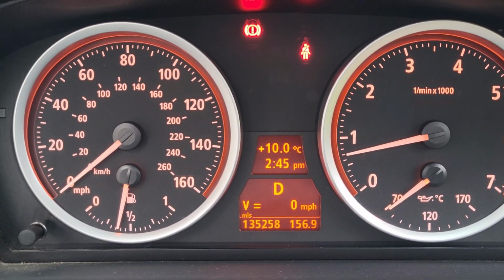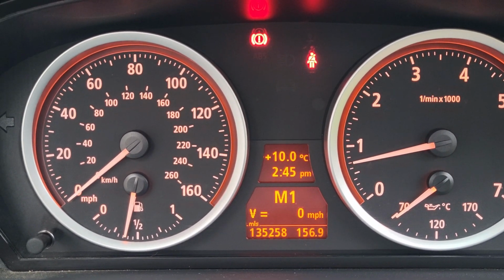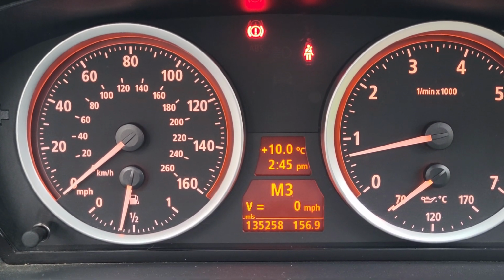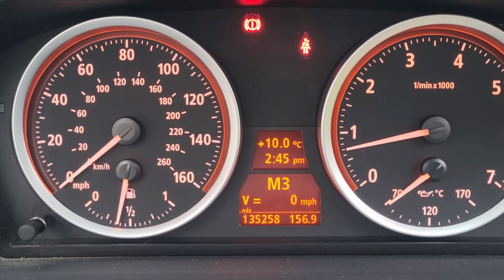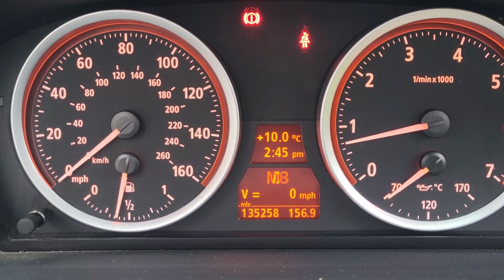Back into drive, to the left into Steptronic. Forward will give you first when you're stationary. Backward will give you second, third, and those are the only gears you can get when you're stationary. Do it back again, you get fourth for a second, and then it'll pop itself back to third. There we go, fully working model.